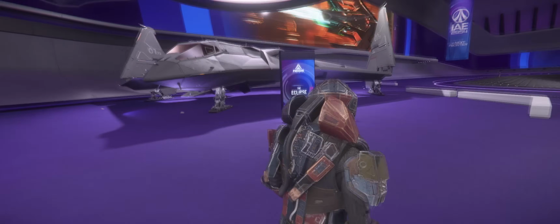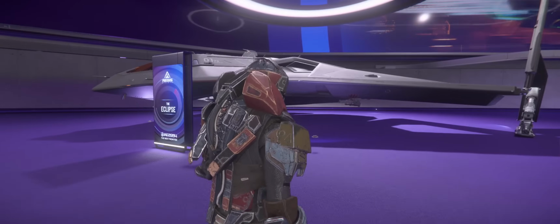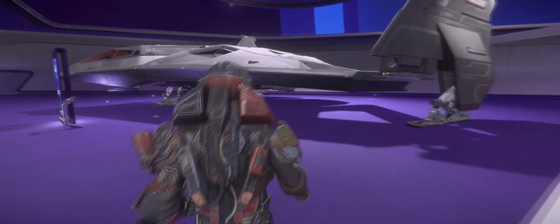I mean, this is the torpedo ship for the single pilot. I mean, seriously. You can't really do better. It just looks impressive. Even just standing there, the thing looks mean.